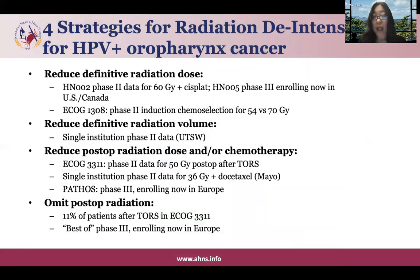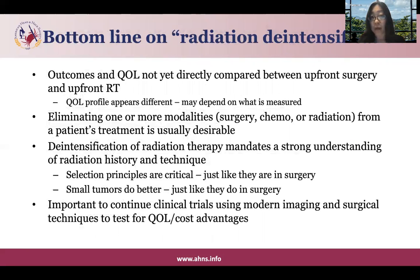So I've shown you 4 strategies for de-intensifying therapy in these patients: radiation dose, radiation volume in the definitive and postoperative setting. And I'd like to make a few closing remarks, which is that, as I stated, outcomes and quality of life have not yet been directly compared between upfront surgery versus upfront radiation-based approaches. And my personal opinion is that the quality of life profile is probably different between these two, but it very much depends on what and how it is measured. Eliminating one or more modalities is desirable, both from a toxicity standpoint and potentially a cost and effectiveness standpoint.